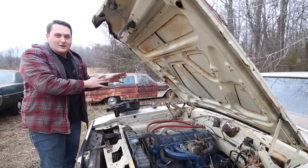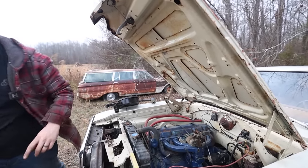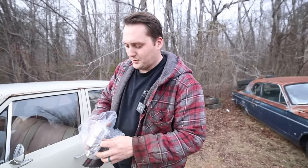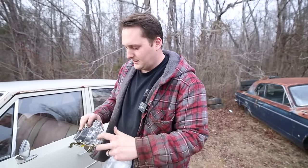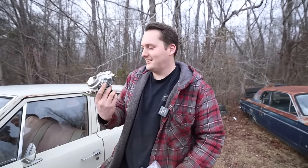The guy who picked up the car, who bought it from the original owner, had bought a couple things for it. Let me show you. So he went ahead and bought a new carburetor for it. Look at that. I didn't even know they made these. How shiny. That's so good.